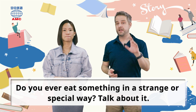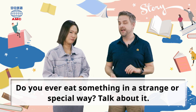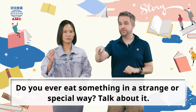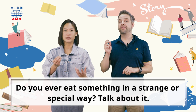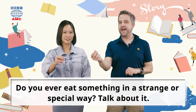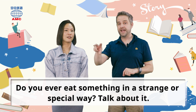One thing to remember, don't use your left hand. In India, that's considered dirty, so don't do it. The difficult bit is using one hand, your right hand, to tear the bread. That's a difficult skill. Do you know how to do it? I can do it. It's not as smooth as it would be if I'd grown up doing it. But yeah, that's one way.